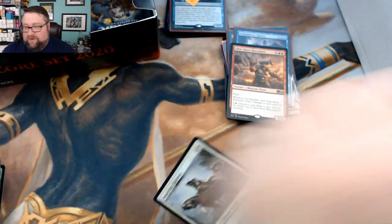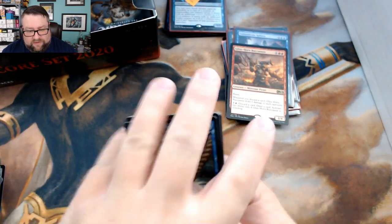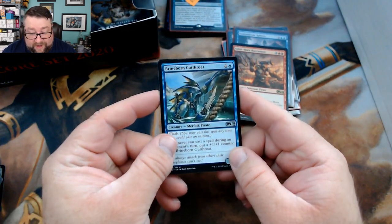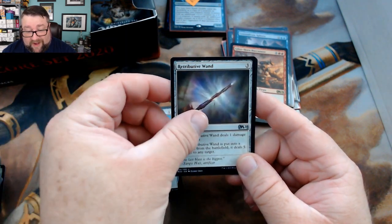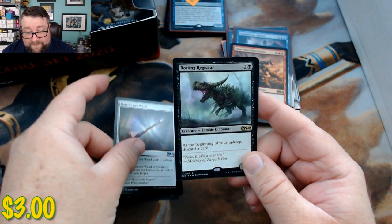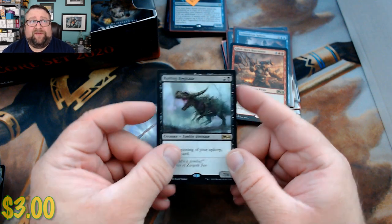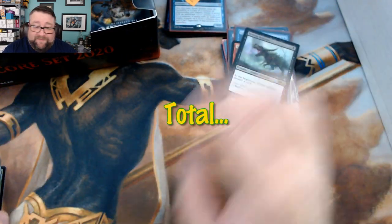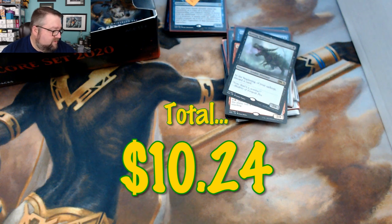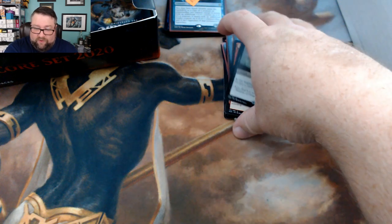If I can get the cards out. I've done this before, I promise. Oh, did we get a foil? I think we got a foil. We got a Brineborn Cutthroat, a Colossus Hammer, a Retributive Wand, and Regisaur. I love that dino, especially in Limited. That is so gross. All right, and then our foil. Yeah, we didn't get a foil. I lied to you. I'm sorry. I am so sorry. I could have sworn we had a foil. I got away from counting foils, and I need to get back to that because that's the surefire way to know if you got a foil.